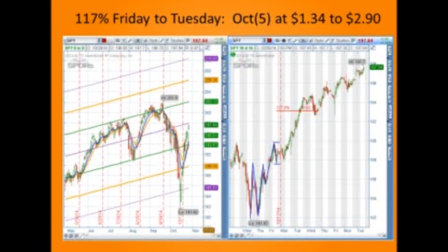Okay, let me show you a couple trades. Let's put this together. On Friday, the SPY was, let's see, Friday would have been right here. The SPY made a measured move right here. Then it went up during the day, and then it pulled back over the weekend, and then finally today it came up here and made a Fibonacci, and I will show you that.